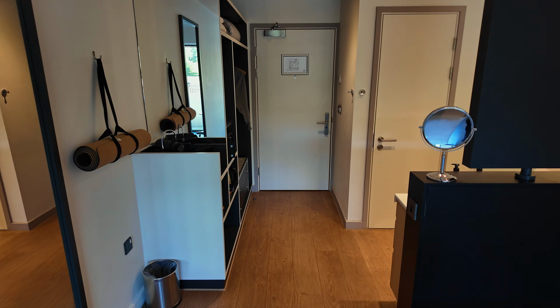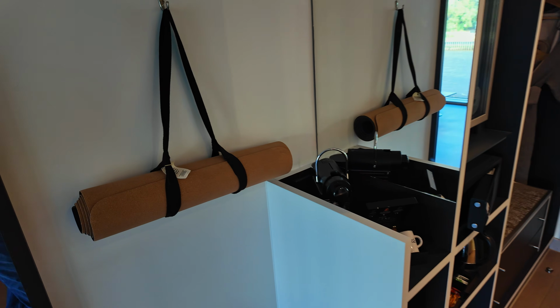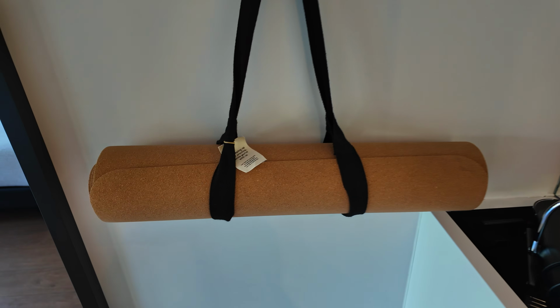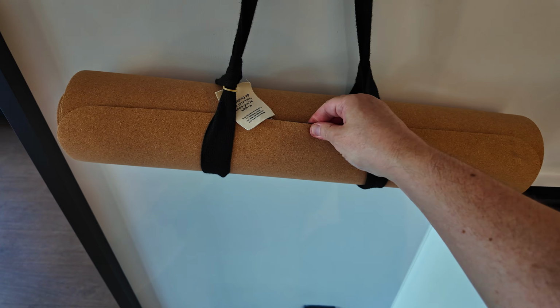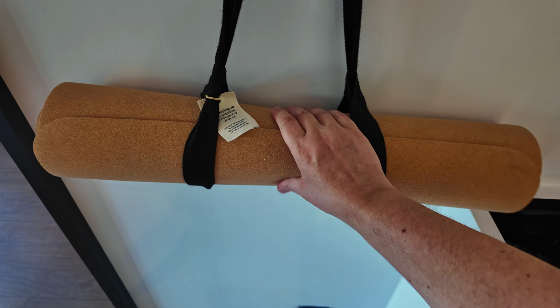Oh, let's have a look at the rest of the room, and this caught my eye as soon as I walked in. Look, our very own yoga mat. And do you know what? That's a really nice sort of cork padded yoga mat. Yeah, I like that. For those of you who don't know, I am a fully qualified yoga instructor and I still teach classes throughout Edinburgh, but I'm not going to unfold this yoga mat and do a sun salutation for you in the middle of this room.